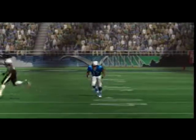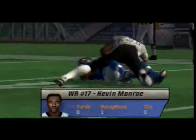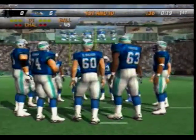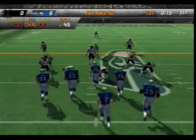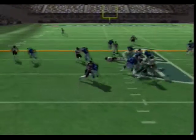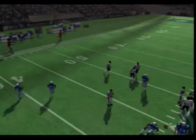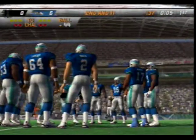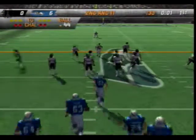McPherson stops him for negative yardage. Great penetration there. And that's the thing. To stop any kind of run between the tackles, you have to get some sort of penetration. You have to get into the backfield, and when you do that, you make the back change direction, making him go where he doesn't want to go.